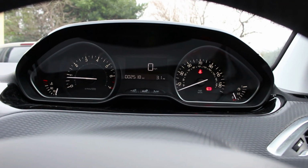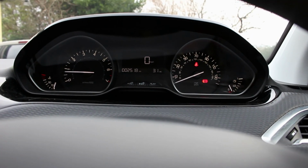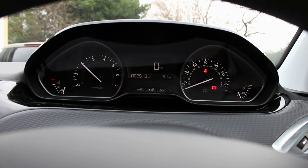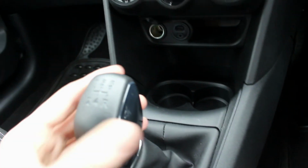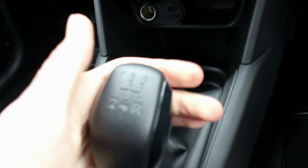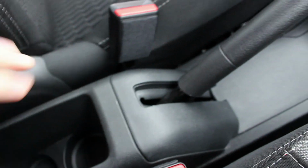it's got quite a bit of vibration coming through the seat base when it's idling. I'm not sure if that's just because it's cold or if it's the characteristic of the engine. The car is driven through a 5-speed manual gearbox, so we've got 1, 2, 3, 4, 5 and towards you for reverse. Quite a light throw in the gearbox, and the biting point's quite high in the car. We've got a handbrake, and two cup holders down the centre of the car.